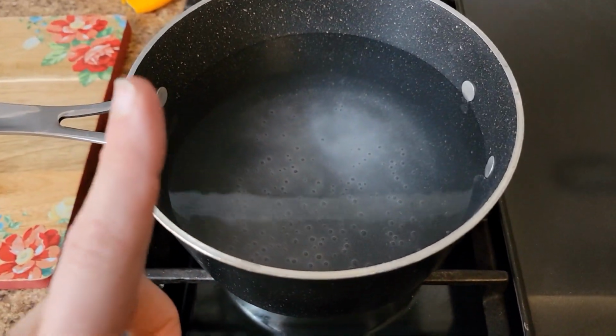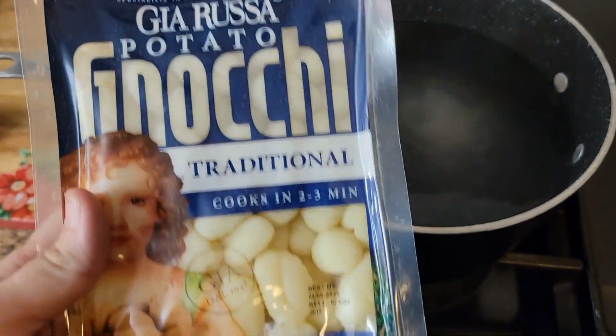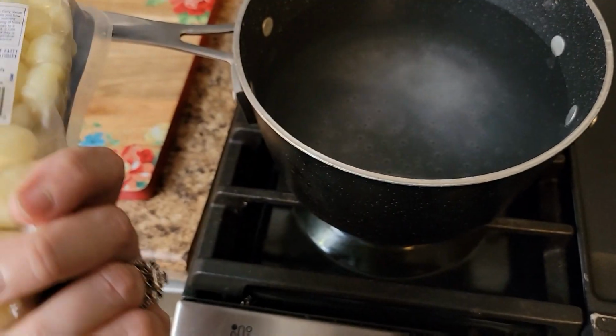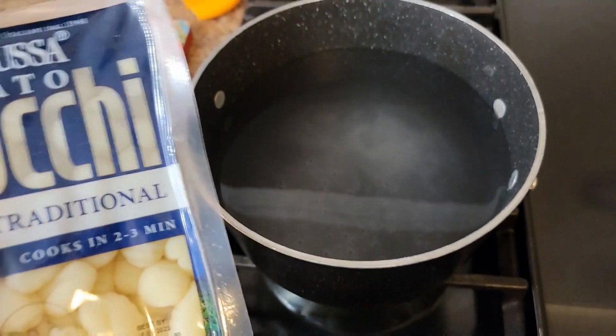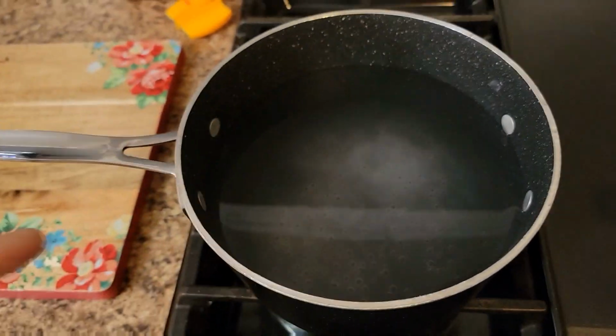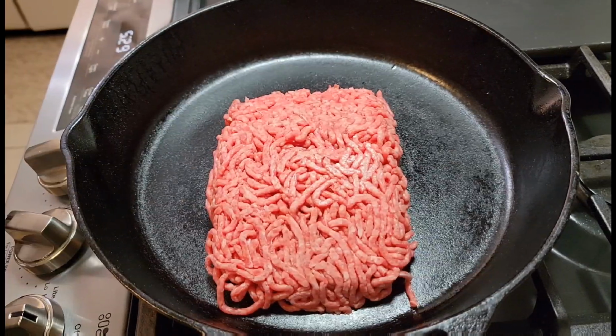Alright, so I have a pot of water here. We need to cook these first, and it says to cook them 2 to 3 minutes, just until everything floats to the top. So that's what we're going to go ahead and do. I'm going to open this up, get those to boiling while I brown up my beef and onions here in my cast iron.